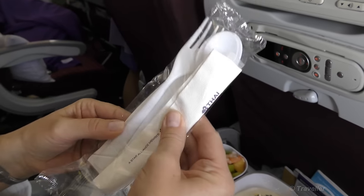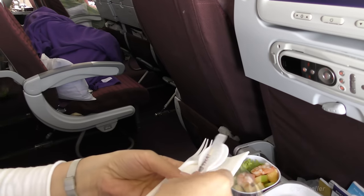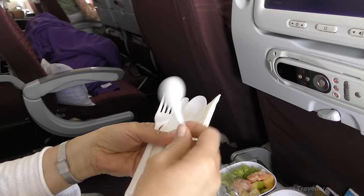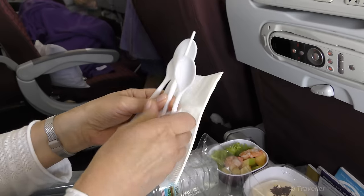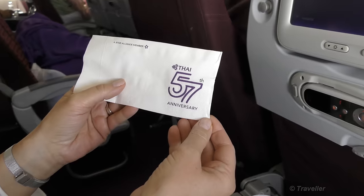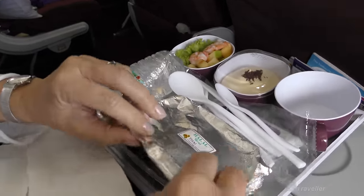Okay. On this flight we have plastic cutlery. Right. So a better quality plastic cutlery. Yeah. Solid enough. Very nice. And we got a dessert, a bottle of water, and a main dish also. What did I have? Chicken curry. You had the chicken curry.